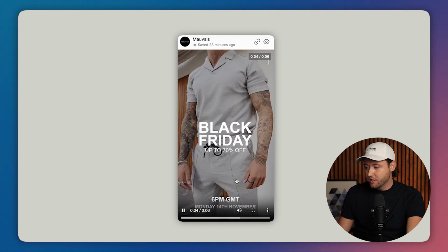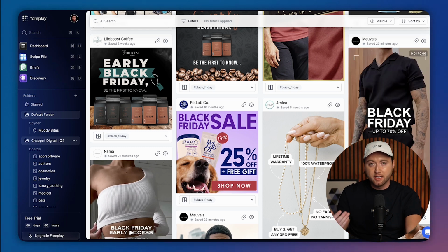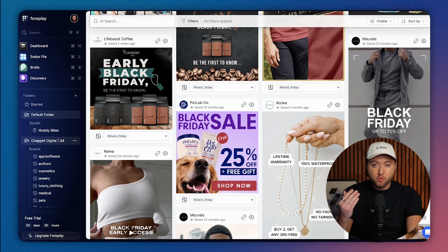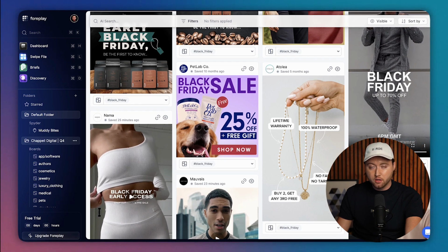Very simple creative. It's just a simple slideshow showing multiple products. If you have a lot of different products, you want to highlight those on your Black Friday creative. You don't want to just have one specific product that you're offering. If you have multiple, then make sure to show multiple in those creatives because it can definitely get a lot of people to order. Because during these holiday campaigns, people tend to buy multiple items. They're getting a lot of different gifts.